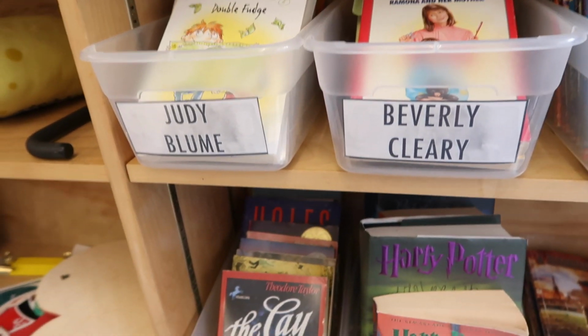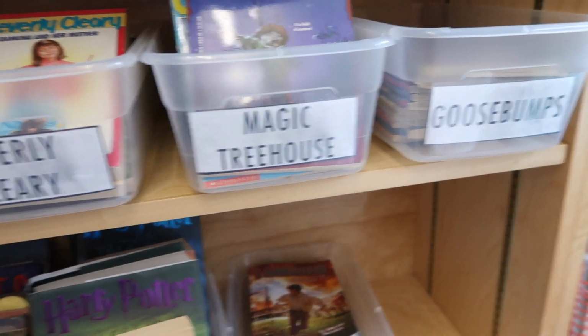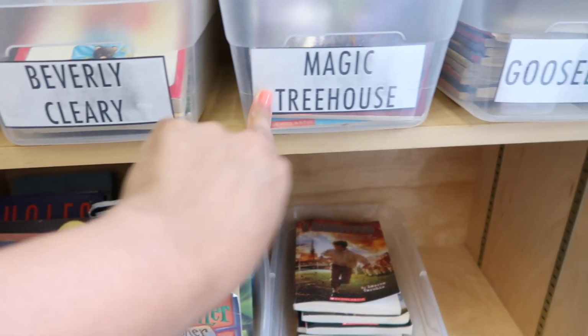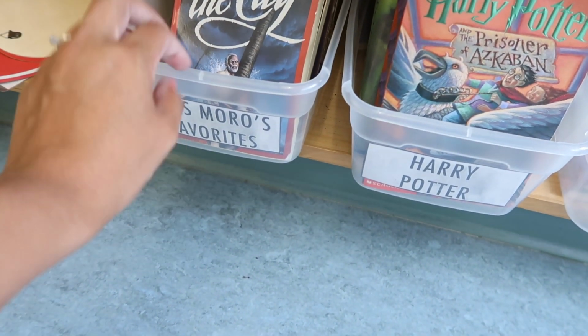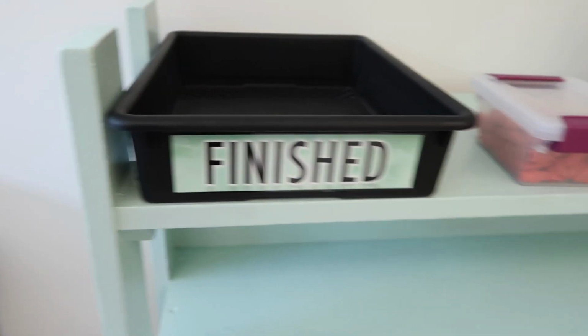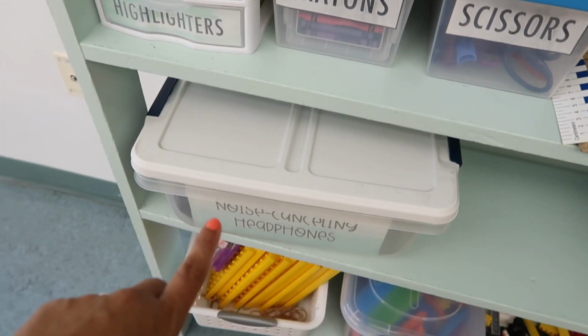All of the labels switched out. So my classroom library is organized by letter, but these I do have in bins. So I have Judy Blume, Beverly Cleary, Magic Treehouse, Goosebumps, I Survived, Harry Potter, and my favorites. So those are all in bins. I got the labels switched out on my finished bin. I got the labels switched out on these bins. I still have to do that when I do have it already done and cut out.